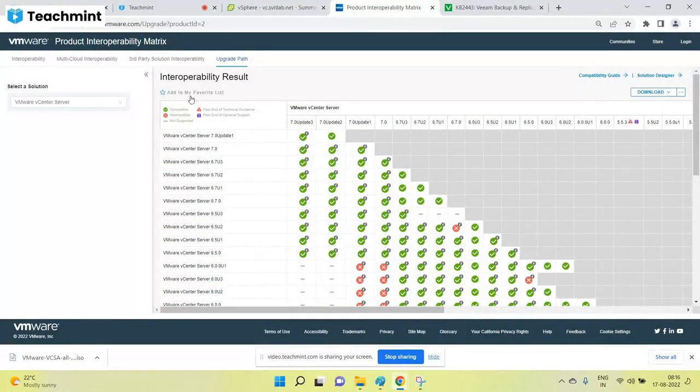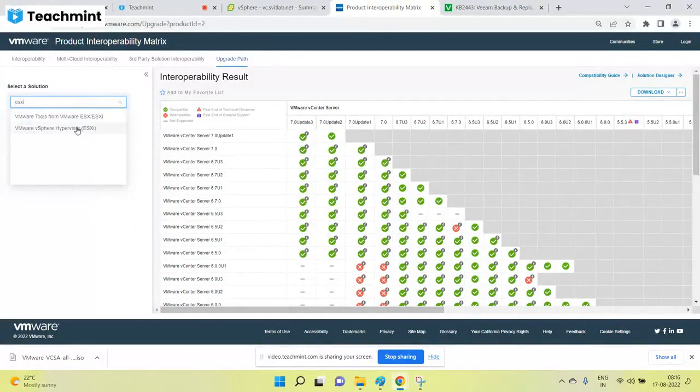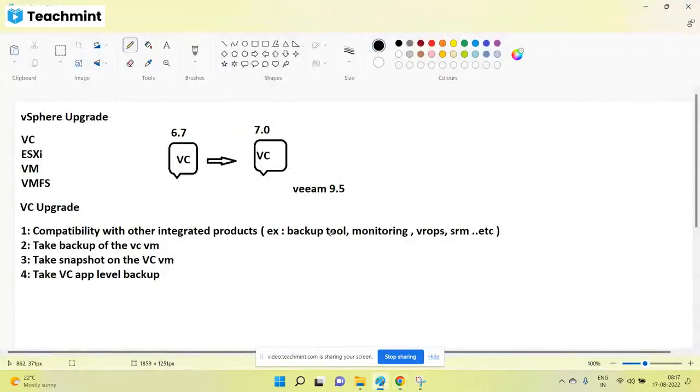This is the upgrade path. If you want to plan an ESXi upgrade, you can see here that if you have 5.5 or 6.5, it is not allowed to directly upgrade to 7.0. You need to go to 6.7, then from 6.7 to 7.0. You can check this website, the interoperability matrix. That's the compatibility check, and you can check other third-party tools versus VMware tools also.